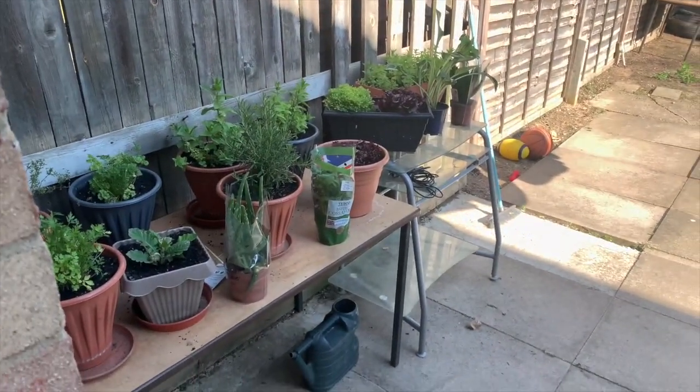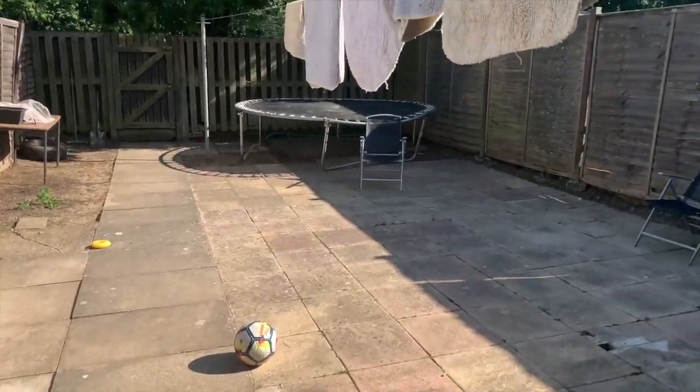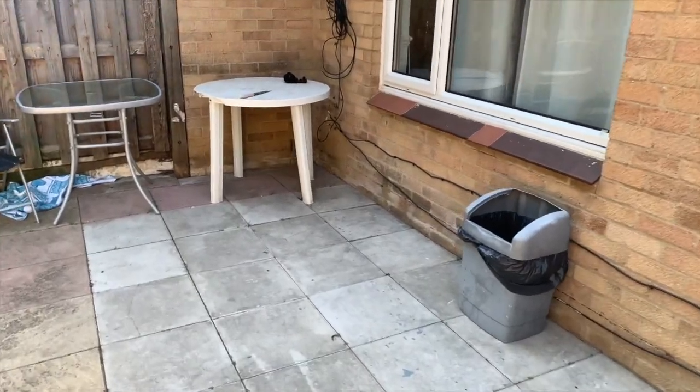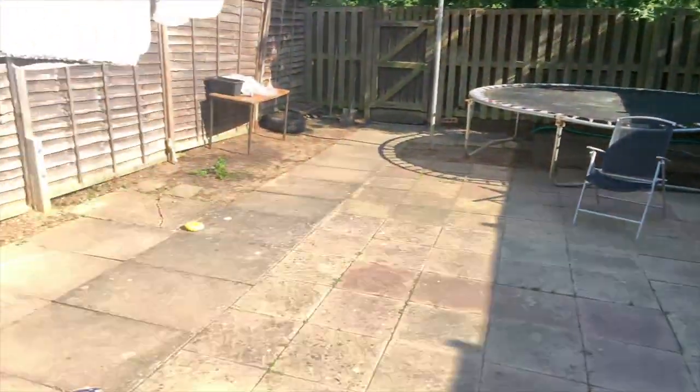Okay guys, so this is the garden before, right? This is literally what it looks like. So yeah, this is it, right?